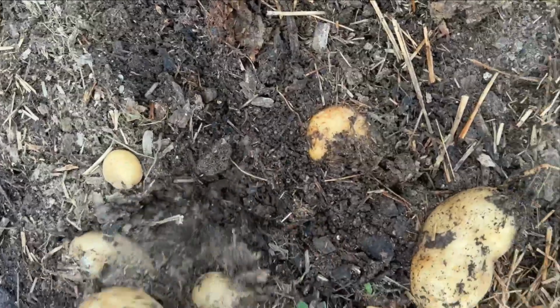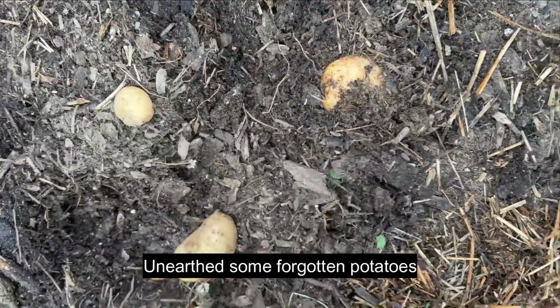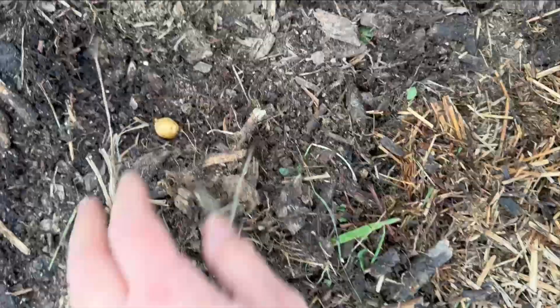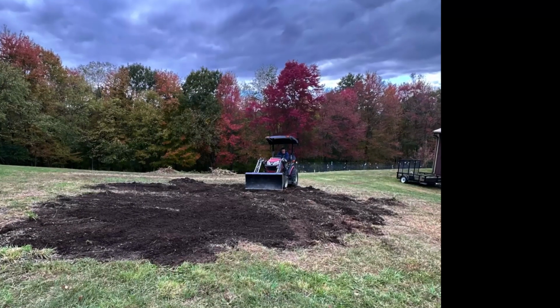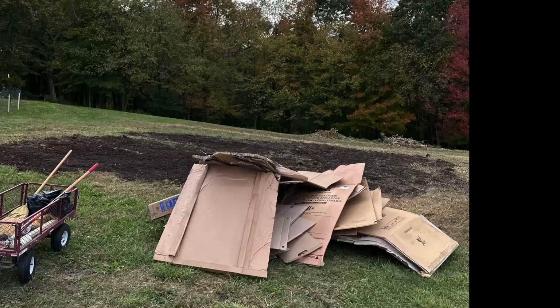We found potatoes. Look at these. These are nice big potatoes. I should have left the other potatoes in there just a little bit longer. These look great. This is about as much of the dirt that we could move around, but it looks great. And now we're ready to put the cardboard down.